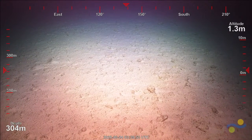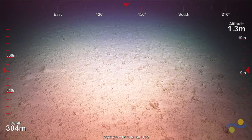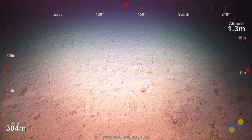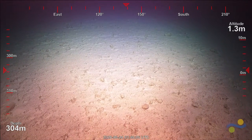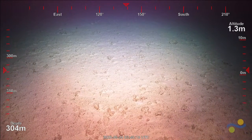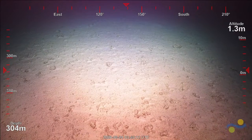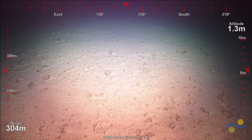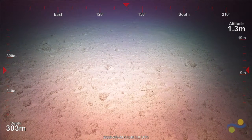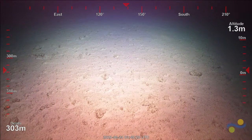The current's changed a little bit. That's what I'm saying. Was stronger? I just changed the direction. Tide shift. Was it just the slack water, or is it flooding there? I think it was about slack when we started. Yeah, so whether it's flooding or ebbing, I don't know.